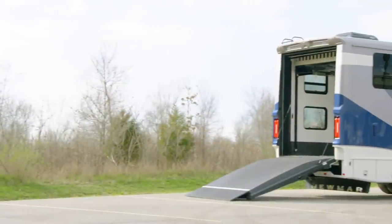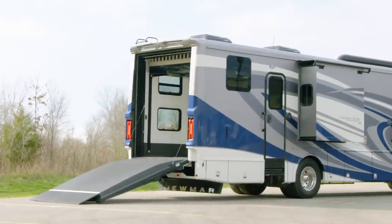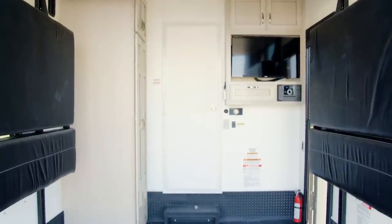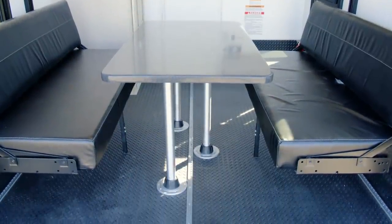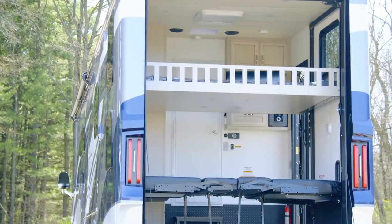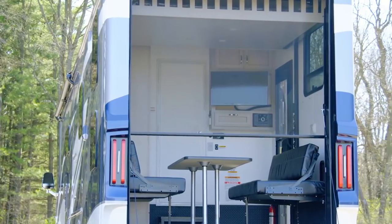Now step into the wide-open 95.5-inch by 120-inch garage, where there's ample space to haul your motorcycle, ATV, kayak, or other favorite toys. Optionally, you can use the garage for additional sleep and living space. As shown here, you may add electric lift bunk beds with seating and a pedestal table.